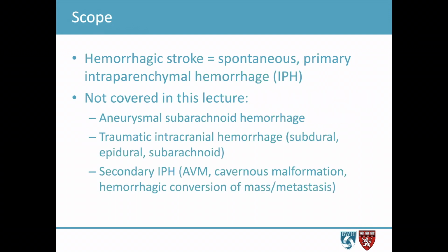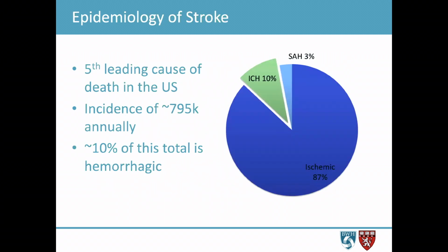So I'm defining here hemorrhagic stroke as spontaneous primary intraparenchymal hemorrhage. So we're not covering secondary structural causes of hemorrhage like aneurysm rupture, trauma, or AVM or other mass.